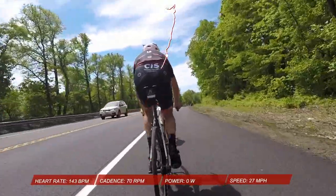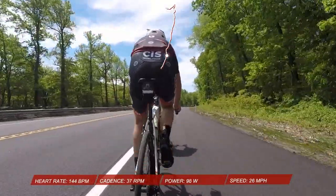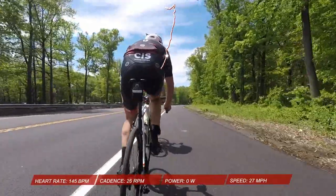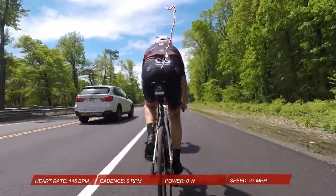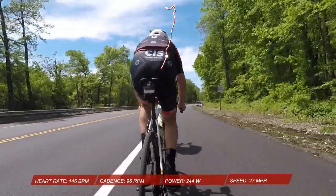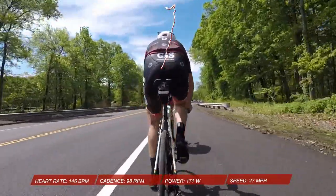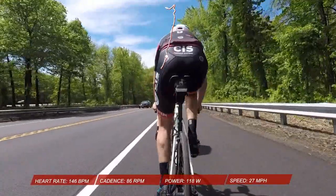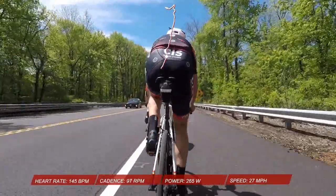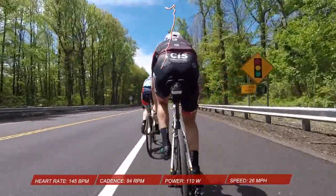All right. So British Ben does an amazing job, keeps the pace 26, 27 miles an hour. Once again, still in zone 2. Soft pedaling through, because the draft is the best in 3rd position, 3rd through 5th position. Just sitting in and gain a lot of efficiency and control, and keeping the heart rate low.